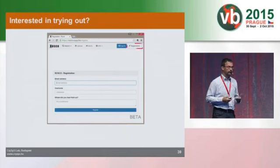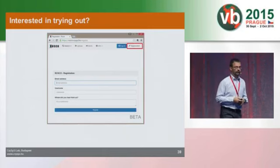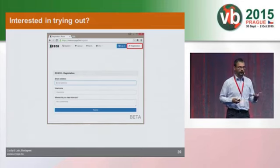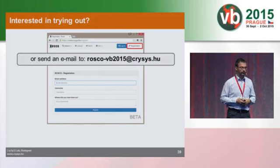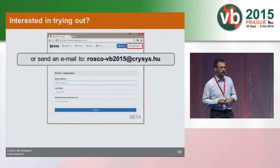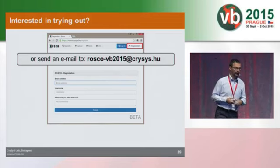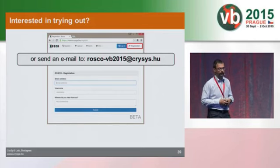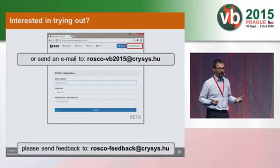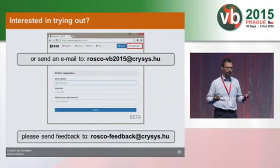But currently, if the community is interested, we invite you to try the system out. If you go to the website, there is a registration button there, so you can register and get access to the system, or you can just send us a mail to this email address, rosco-vb2015@crisis.hu.